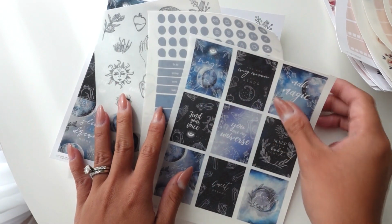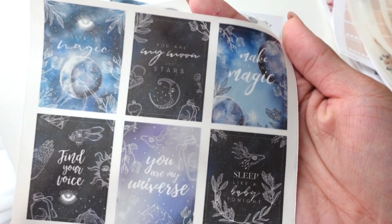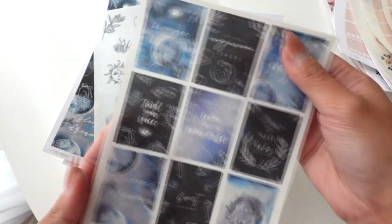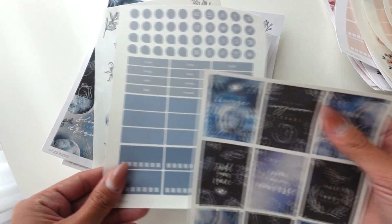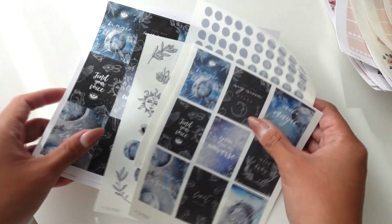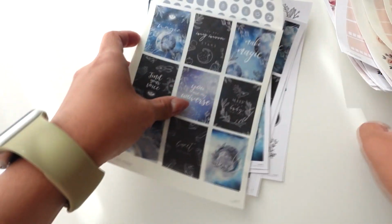So anyways, this is what that looks like. I love the graphics on this one. It's just so pretty. And then this is the functional sheet and then your decos. So this one is also a 3-sheet kit.